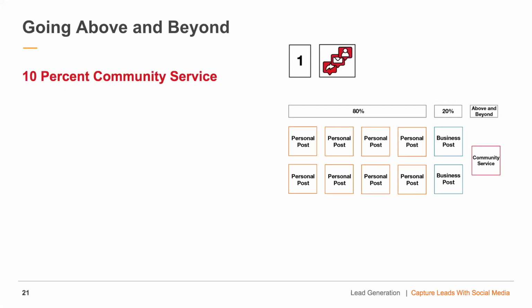And then, to go above and beyond, if you are doing more than that 80-20%, the other 10% that you can add is things like community service posts, things that you're doing in the community. This is going to do two things. One, it shows people that you're a good person that cares about the community, but it also shows that you're working in the community and becoming the local person of your geographic region, showing that, hey, I'm out here in, we'll say Payson, picking up garbage off the side of the road, something like that.